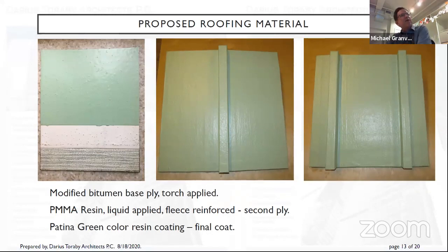Originally, the building was copper clad at the roof, as I said, and what we are proposing today is to remove all of the existing roofing, the later installed modified bitumen and the copper, and to replace all of it with a cold fluid applied catalyzed resin roofing of PMMA chemistry. The trade name for it is Ciplast Parapro in a patina green finish, recreating the batten profiles as you've seen in this sample here.